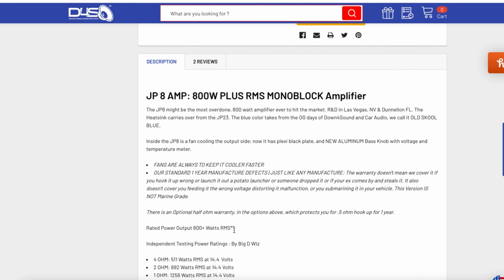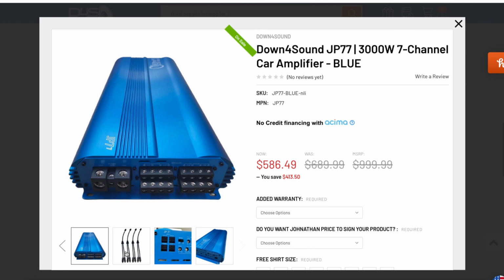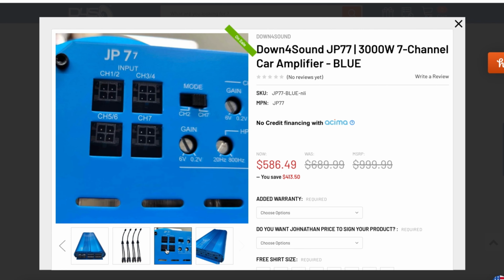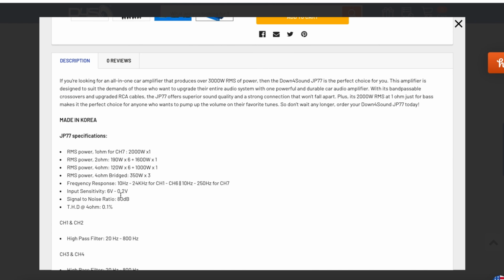It's a nice little amp for most people that are getting into car audio. Right beside the JP8 is the JP77. Now this amplifier is 7 channels and it is an absolute monster. So let's check out the ratings here. This thing is rated 120 watts by 6 and 1000 watts by 1. And if you start loading it down, you get 190 watts by 6 at 2 ohms, 1600 watts by 1 at 2 ohms. And then if you bridge the sub channel all the way down, you get 2000 watts.